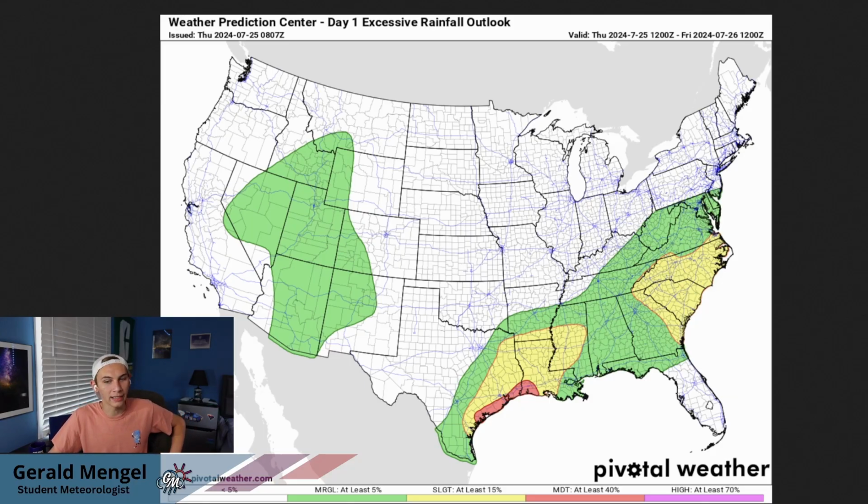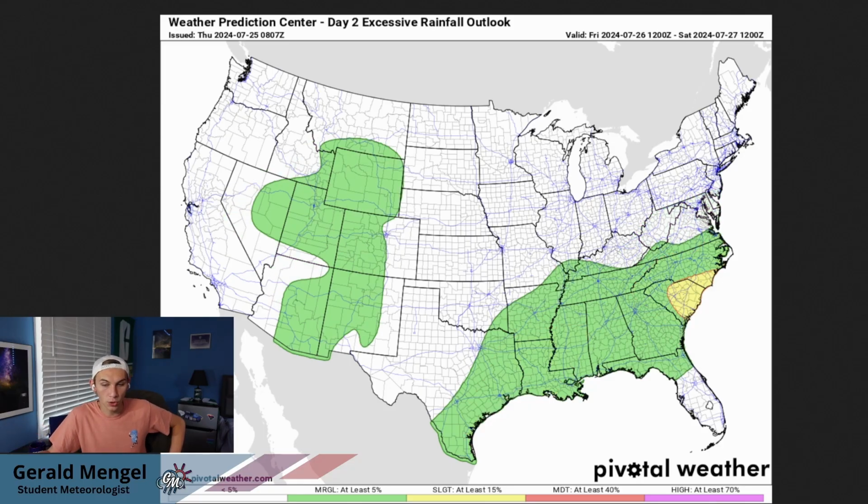So again, have a way to get those warnings, especially if you live in a flood-prone area. Definitely have a way to get those warnings, as that water could rise quickly. So again, need to watch out for that today. Tomorrow we'll do it all again. A little bit less of a threat, but still here through the Carolinas, a slight risk of excessive rainfall, which could lead to flash flooding.